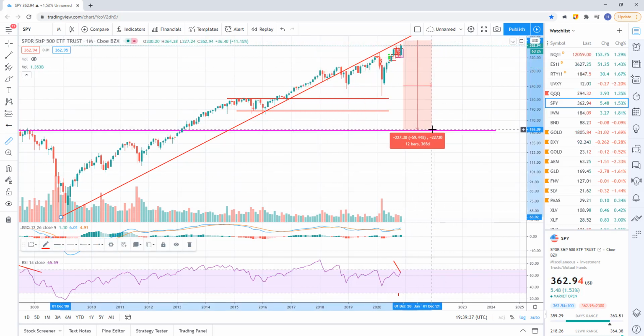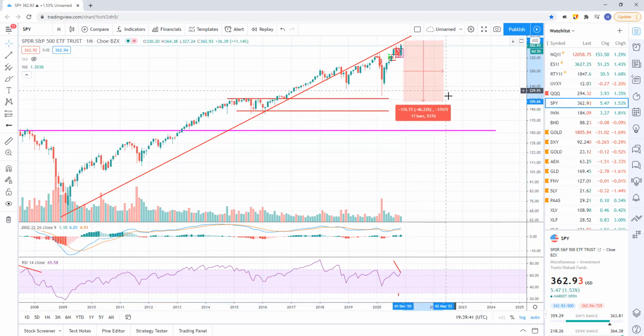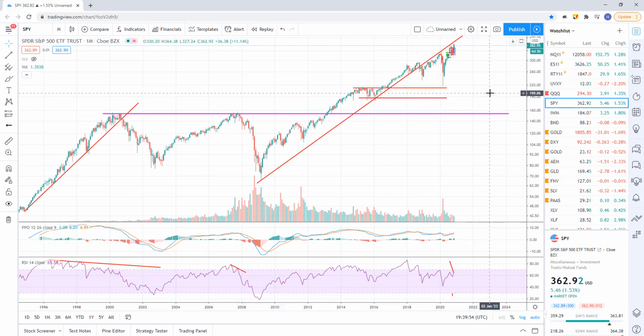down 50 to 60%. Probably we're going to have reactions on our way down. We're not going to do it all at once, but I think that's a pretty reasonable target for this top, for a bear market, basically. So that's why I'm not looking for a lot of long ideas.